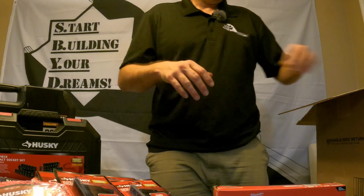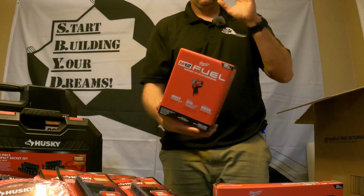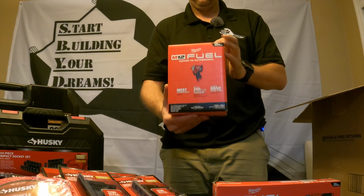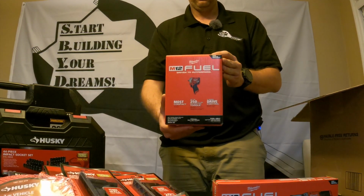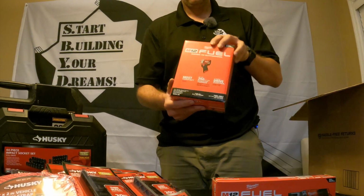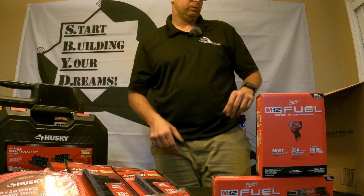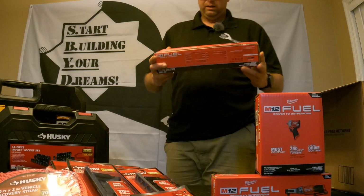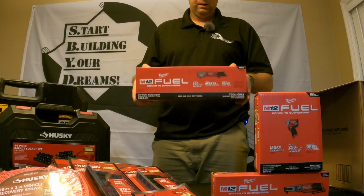Next up, okay, this is brand new stuff. With having a Jeep, space is limited. I already have a 1/2 inch drive impact, but once again, this is a nice in-between. This is a 250 foot-pound Milwaukee M12 Fuel 2554-20 impact gun. This thing is tiny, and we'll open them up and do a full-on video about the Fuel stuff.